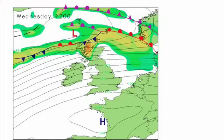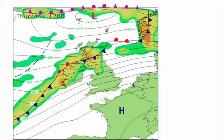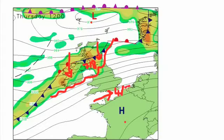Then heading into Thursday, and the high pressure is again down to the south, with low pressure to the north. Generally, I think a band of cloud and rain moving southeastwards with this front. Some heavy bursts of rain too, and gusty winds running ahead of that front, gusting up to a 7 or even an 8 on these western coasts. Elsewhere, southwesterlies through the channel, 4 or 5. 4 might be underplaying it a bit. Let's go for a 5.